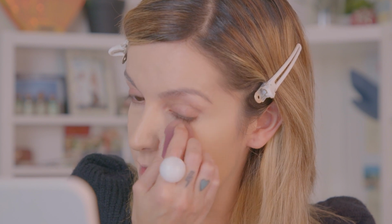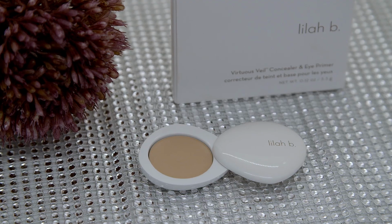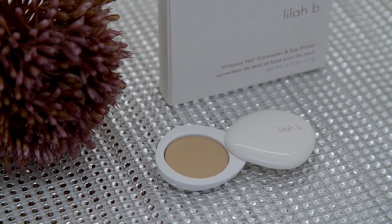It is quite full coverage and it's very lightweight. So I feel like it goes with this foundation so well. I mean, it's just effortless, you know. This is also more of a matte concealer. It's not very luminous or creamy or too occlusive, because sometimes I feel like these tend to crease. So this really does not settle into some of the fine lines that I have on my under eye. It just covers so well and I did not use that much product too. So I love it. I'm gonna use just a little bit of my Lila B concealer on my eyelid.